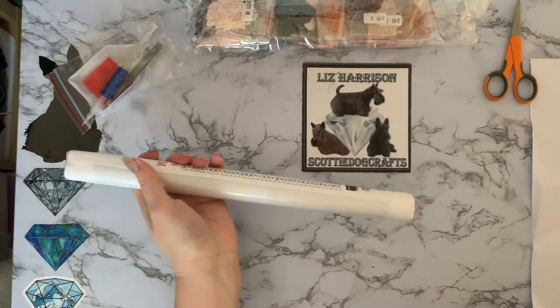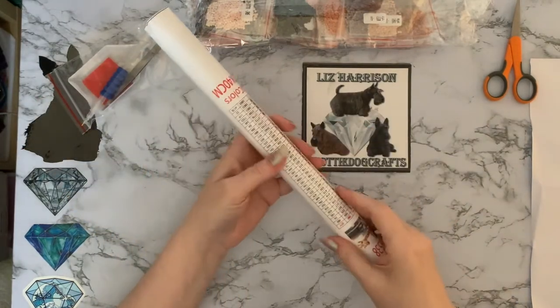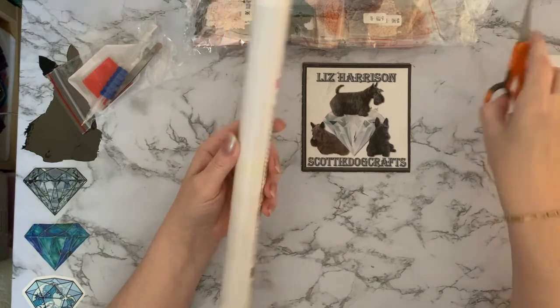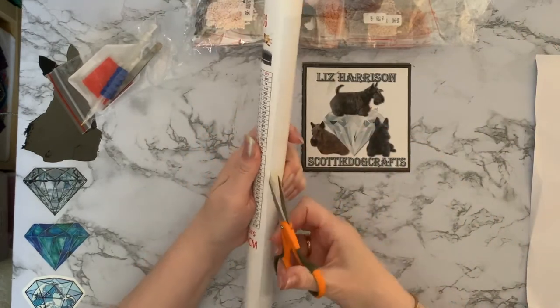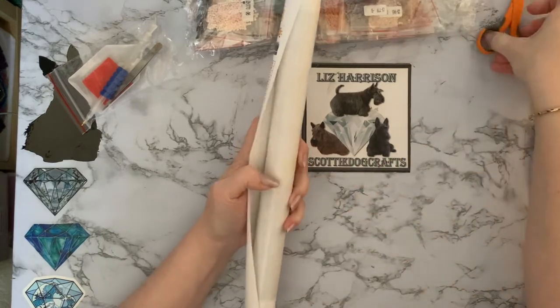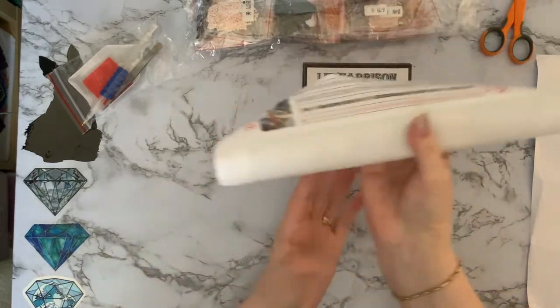I am joined by the lovely Millie Mill today, who is just inspecting my bin that I'm putting all my bits and pieces into. I'm not quite sure what she's expecting to find, but she does like to have a good look.